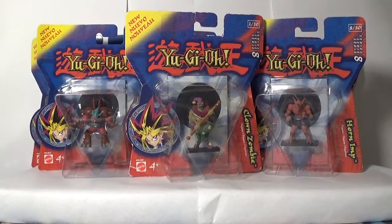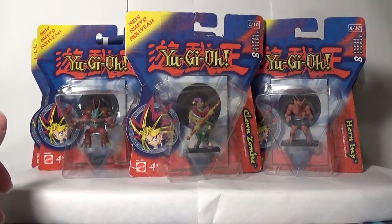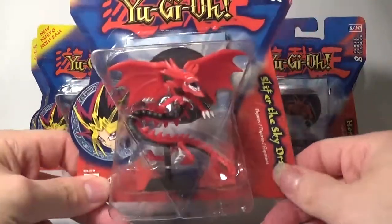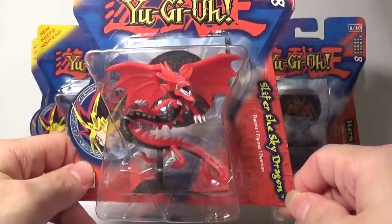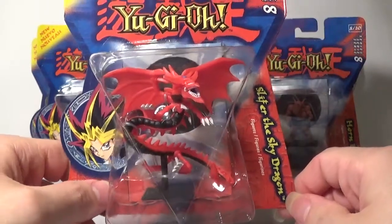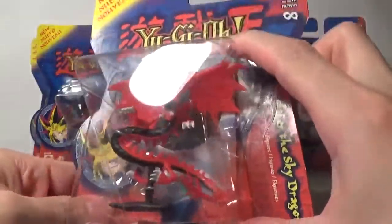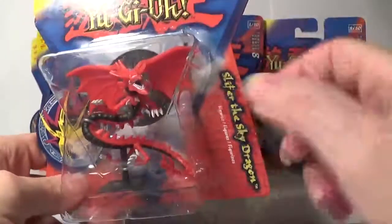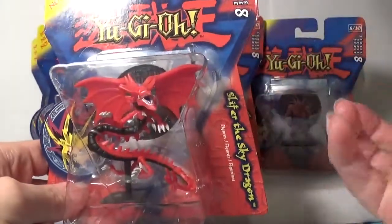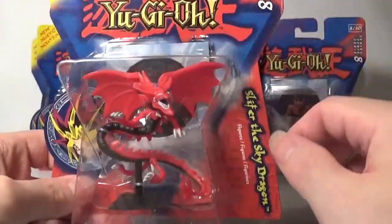Alright, so now we get to some good stuff here. Because set 8 gave us the gods. We have Slifer the Sky Dragon. What a beautiful miniature. I think they had to sculpt this a certain way just to fit in the packaging. I mean, he looks like he's about ready to bust out. His wings are barely contained. His tail had to be, or his body had to be constructed in such a way that it could barely fit in here. It's a beautiful miniature.